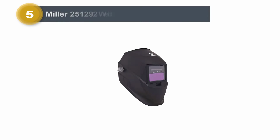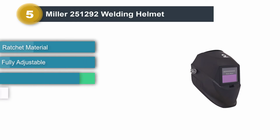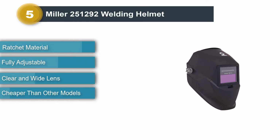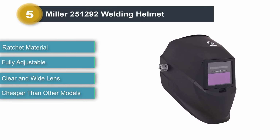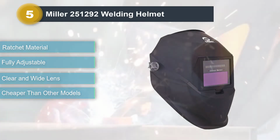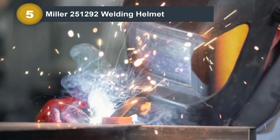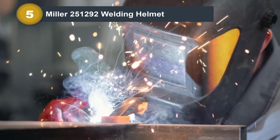Number 5. Miller 251292 Welding Helmet. It's lightweight and very comfortable to wear for a long time. If you're planning on doing welding work for a long time or going to welding school or classes, this is a good fit for you. The lens of the helmet is clear, and if you want another one in the future, you can get one easily as they're readily available.